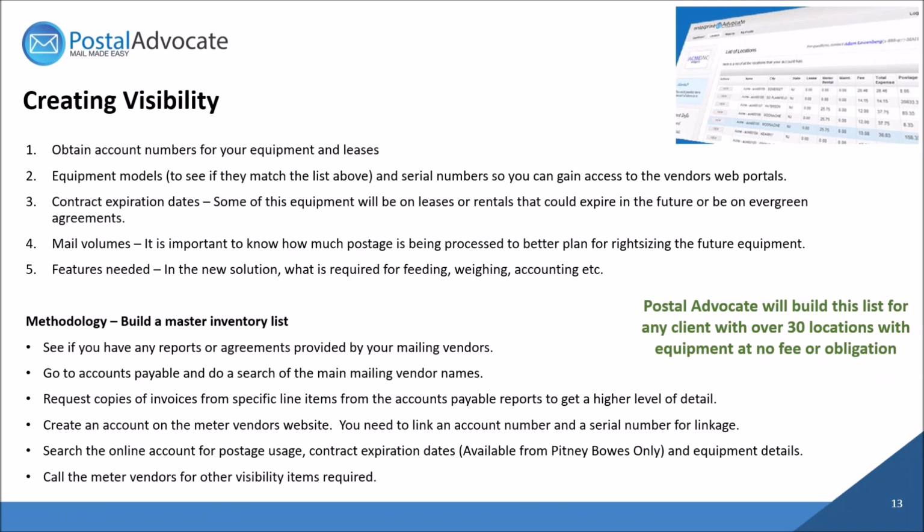Feeding, weighing, accounting. So the methodology that we follow is, see if you have any reports or agreements provided by your mailing vendor. If not, and most people don't, to be frank, go to accounts payable and do a search on the main mailing vendor names. The main mailing vendors are Pitney Bowes, Quadient, Francotyp-Postalia, FP, Stamps.com. Those are the main mail vendors in the space. From that accounts payable search, request copies of invoices. Those copies of invoices will give you account numbers and potentially serial numbers.